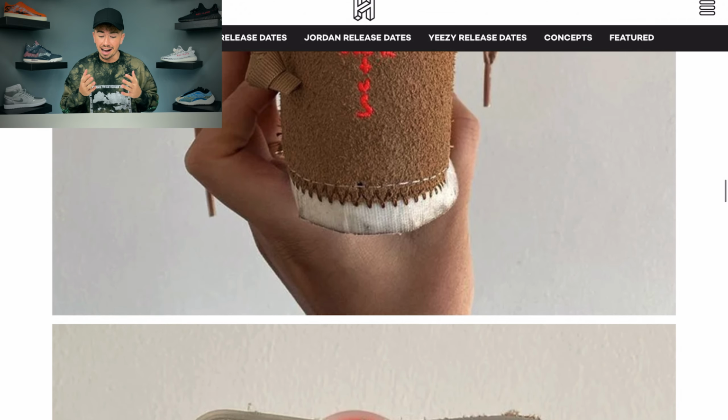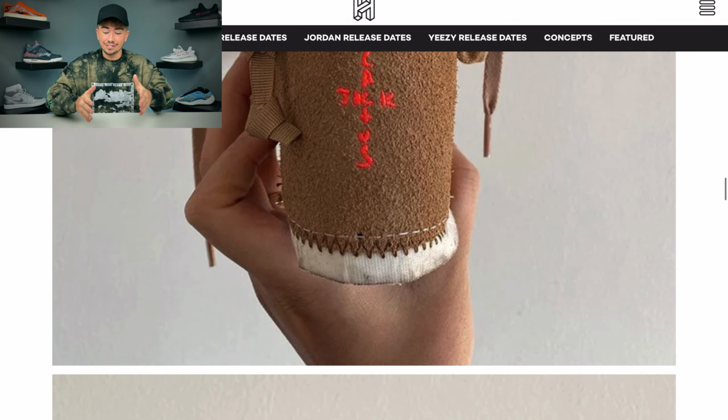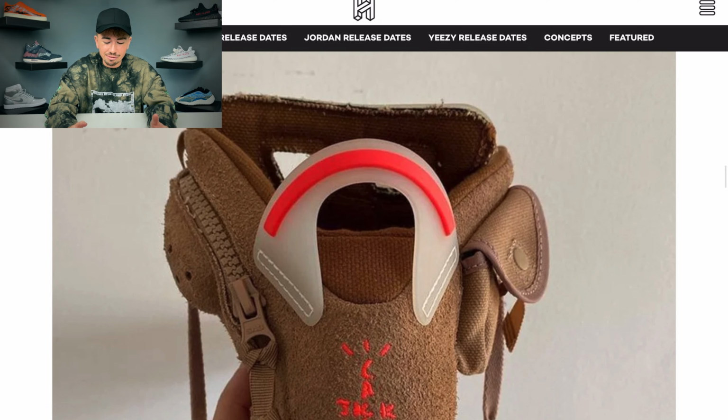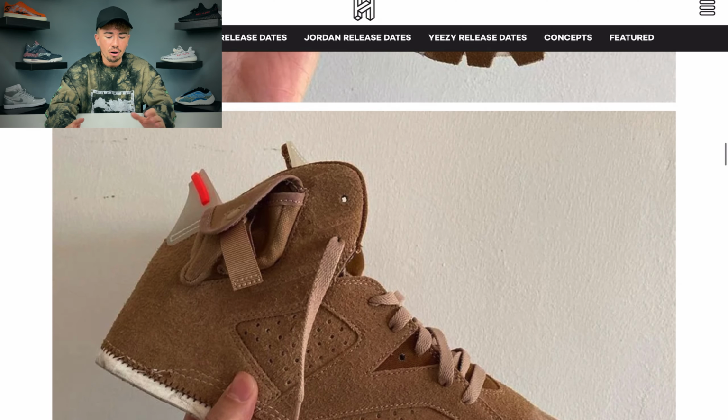My opinion, I prefer this colorway. I love this color. It looks so cool. The materials look really cool. Of course, you're still gonna get the pocket on the side.